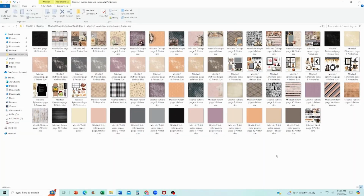So take a look at the digital collection. The digital collection has 66 pieces in it. 66 pieces. Many of you ask, Kathy, why are your digital collections expensive? This is why. You get 66 pieces, guys. All right. So I'm going to take you through everything. There's no particular order here. So we're probably going to go through some main papers, backgrounds, embellishments all mashed into one.